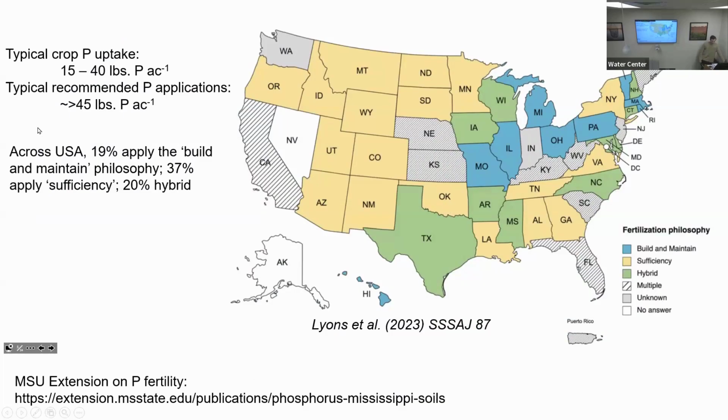Now, why do we talk about it in the context of ag? Ag is unfortunately a major contributor to phosphorus pollution. And the reason for that is we need phosphorus for our crop production. I've put up here some rough numbers. Typical crop P uptake, given typical yields and that sort of thing, is 15 to 40 pounds an acre. However, most recommended P applications are going to be north of that. They're going to be a little bit more.